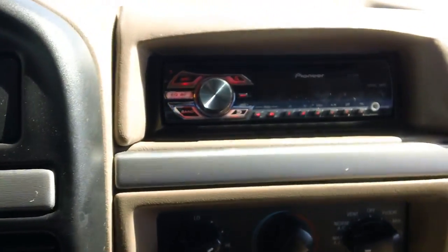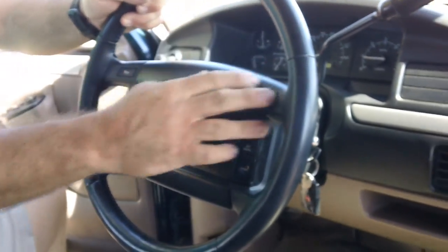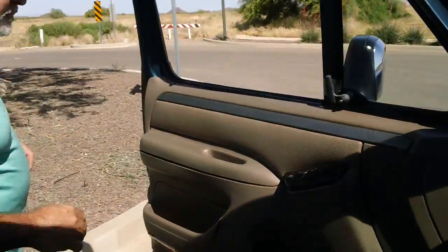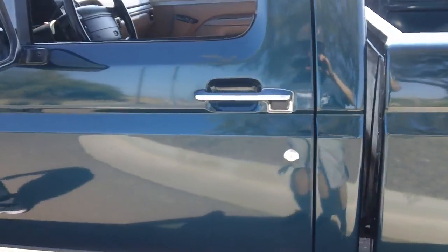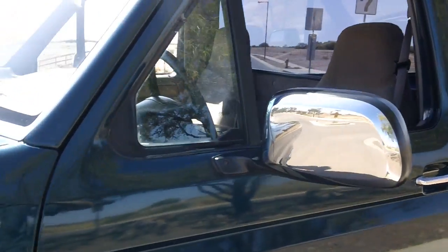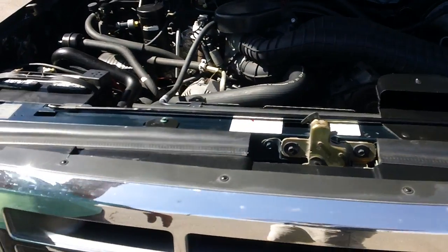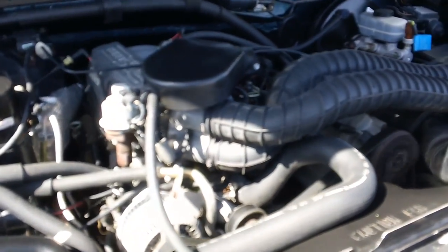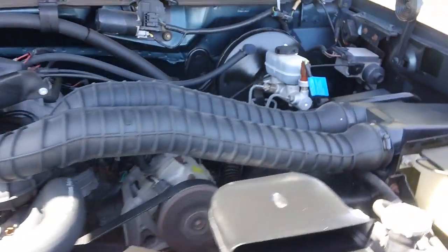Okay, I'm gonna pop this hood and we'll go out here. It does have a tilt wheel. The leather on the steering wheel is beautiful. The horn works. It all works. Let me open this hood. Automatic. You can see the update on the cruise control has been done where they had that recall. That's been done. Everything else is good.